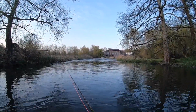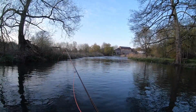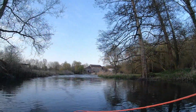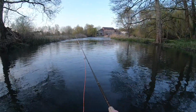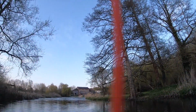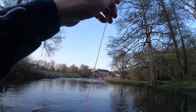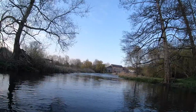Okay, well I was too quick there. I was too quick. Not actually quite there. More there. Yeah, that's perfect. That's going to drift over the top of it. And it's taken. Go on, be a trout, not a grayling, but I think it's a tiny grayling. It is a tiny grayling. Okay, there we go.